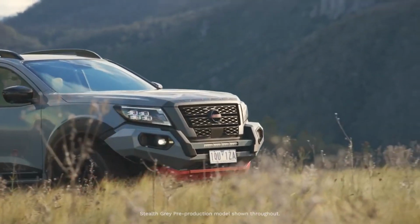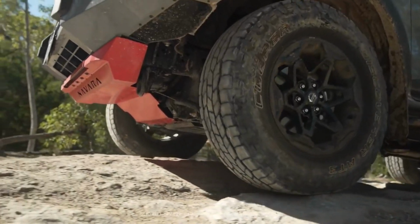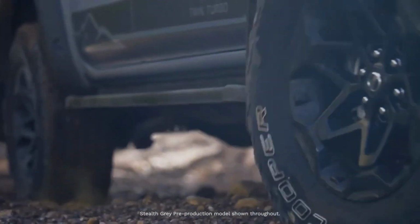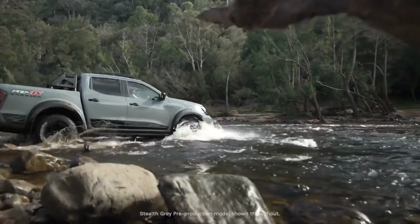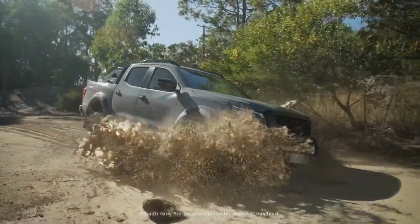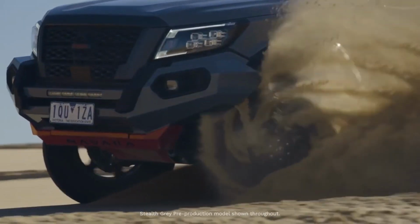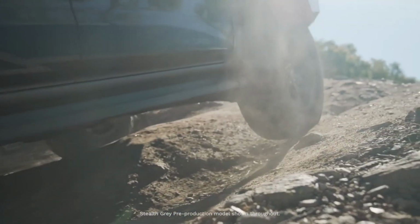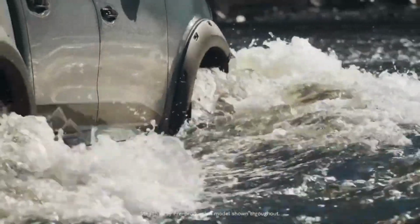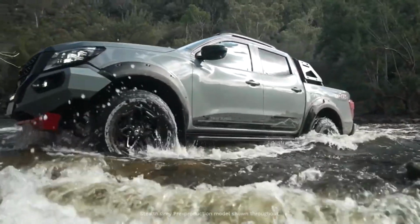The suspension has been tuned to provide optimum performance with new front and rear spring dampeners and joints bumpers. Track width has increased from 1570mm to 1600mm, improving handling, cornering and stability. It's not just the suspension and capability that have been beefed up. The new Pro-4X Warrior by Premcar is actually taller, wider, longer and tougher than the normal Pro-4X. The Warrior's tough looks match its capability and it's ready to tackle Australia's harshest conditions.